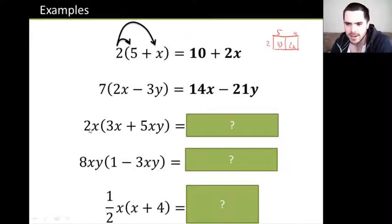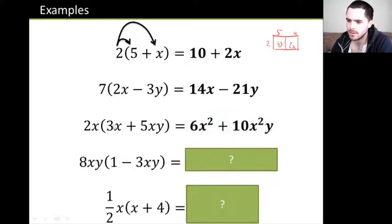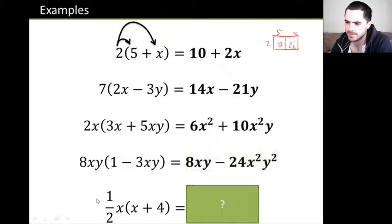Making it slightly trickier, 2x times 3x. If you watch the video on algebraic expressions, you'll be able to get this fairly quickly. 2x times 3x would give us 6x squared. And 2x times 5xy would give us 10x squared y. What about down here? Makes life slightly easier because we're doing 8xy times 1, which is just 8xy.